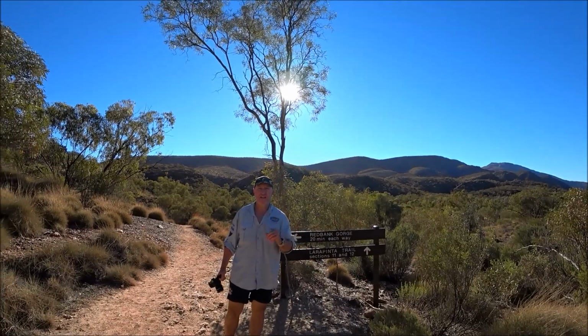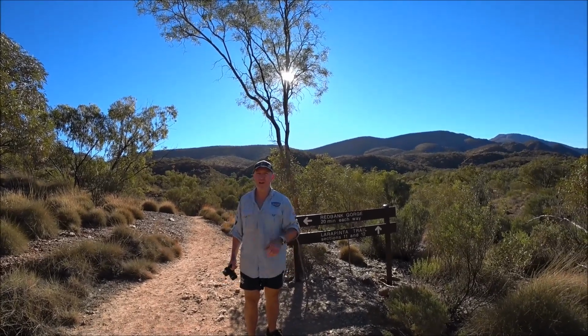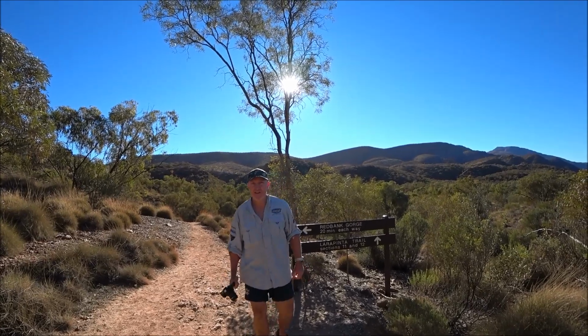Righto guys, just going to head down to Redbank Gorge, about a 5 kilometre, pretty rough track to get in here. 20 minutes each way to get there, but from the pictures it looks pretty good, so let's get down and have a look at it, eh?